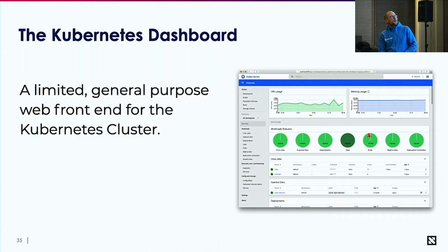The community has also built a dashboard, open source, of course. It's basically a component that you drop into your cluster, so it's running within the cluster, and it provides you a decent UI to see how your workloads are running, in which condition your cluster is, and so forth. It's like kubectl. It's really generic and fairly basic, but it gives you all the essential things.